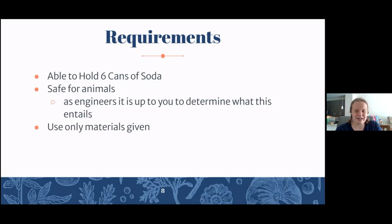Sometimes as engineers, we're not given a full picture or a lot of details about what a requirement means, and we have to research it and think really hard about what that requirement means. So I want you to look at what the current problems with the 6-pack holder are, whether through research or just looking at one, and come up with requirements from that. And we only want you to use the materials given, especially if you're doing this as part of a competition. We want it to be fair for everyone.